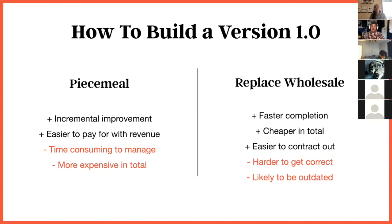So the other option you have is to just replace it wholesale. And in this version, you sit down with whatever technical team you're going to use and explain what you need. You show them the big ball of jank that you made, and you say, please make this into one software. And that is pretty easy to wrap your head around as the technical team.